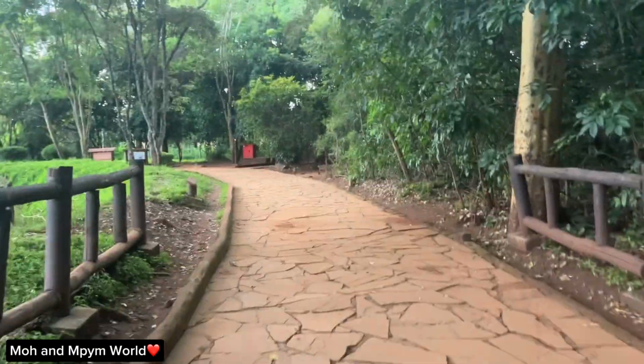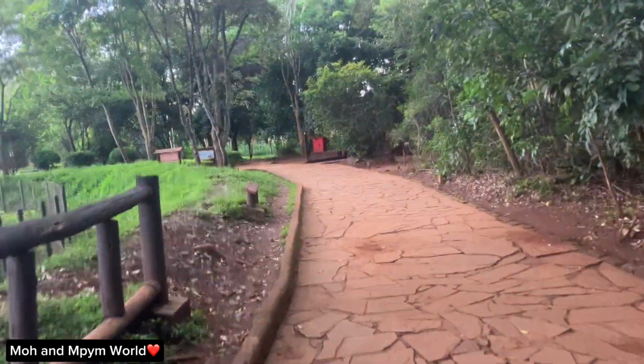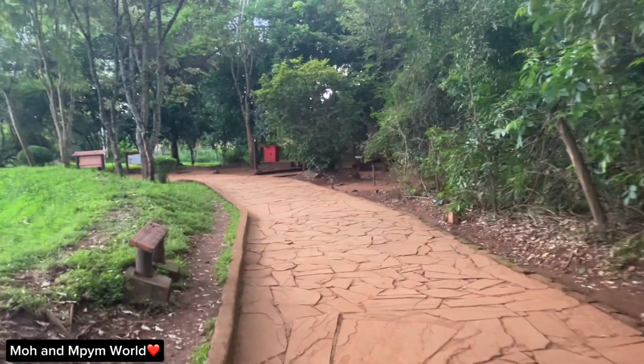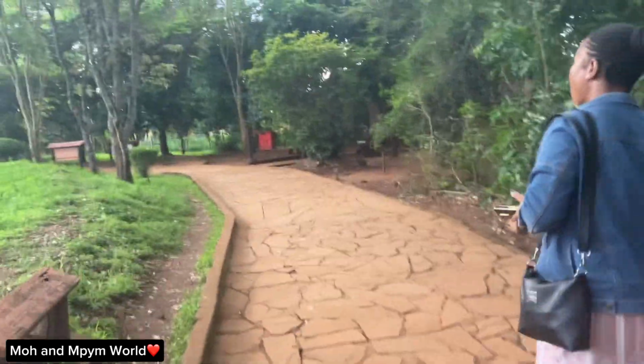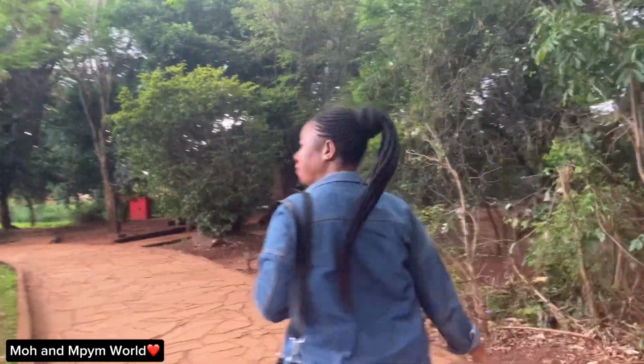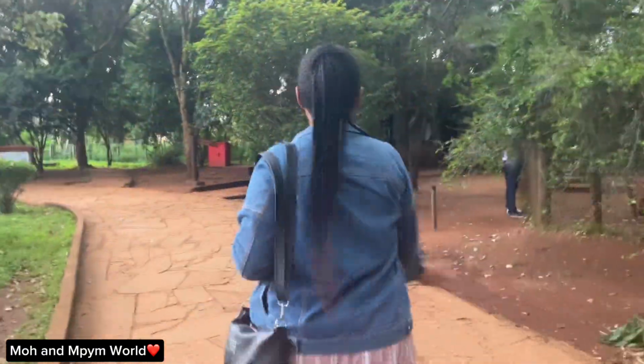And why are they not telling people if it's under construction? So guys, we could not go further. They said it's under construction. So let's try and see whether we'll see anything this side. But the last time I checked, these were just washrooms. Let's see whether there's a way down.